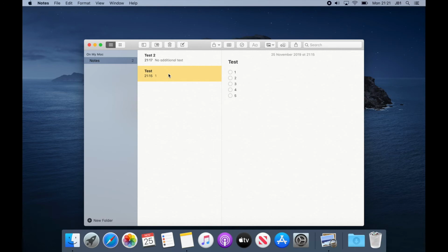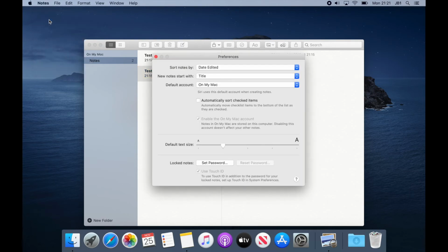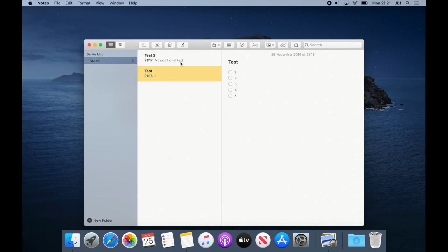What you can also do now is, for example, if you've got a checklist and you've got bullet points like this, when you go into the Notes preferences and click on automatically sort checked items, what will happen is as you're completing these tasks that you've set up, every time you put a check on one of them, it's going to go down to the bottom to say that it's been completed. And you don't have to leave it on, you can take it off by going back into system preferences and doing that as well.